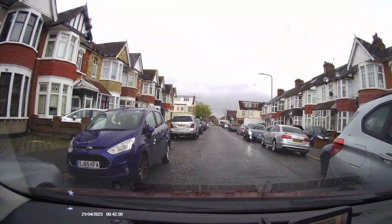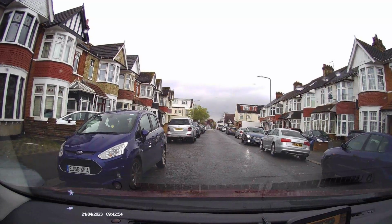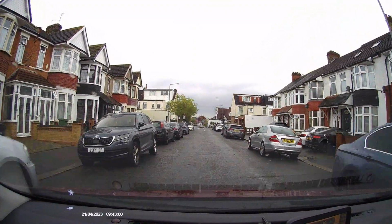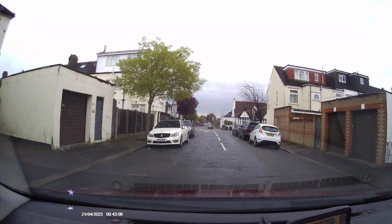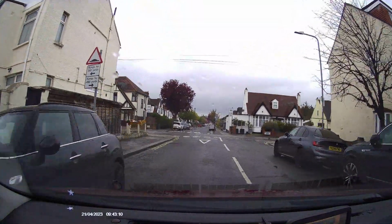Keep on going, keep following the road ahead. This is very tight road spaces. Cars are parked on both sides of the road, so your speed should be less than 15 miles per hour, which is the ideal speed.